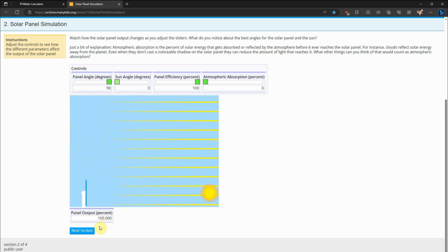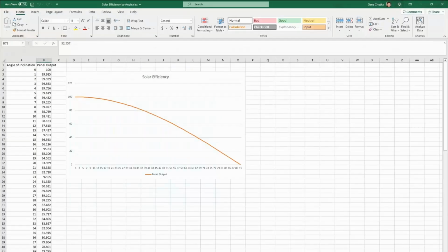You can see that to get the most electricity out of a solar panel, you want the sun hitting perpendicular to the face of the panel, or at a 0-degree angle of incidence. When this happens, the panel output is 100%. The greater the angle of incidence, then the lower the electrical output will be. Going all the way to a 90-degree angle is where the output reaches 0, since no sunlight is hitting the panel. If you were to plot the efficiency from this calculator from 0 degrees to 90 degrees, you end up with this curve here, where you can see that it ranges from 100% efficiency at 0 degrees to 0% efficiency at 90 degrees.